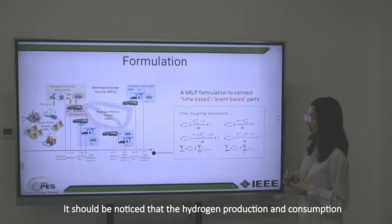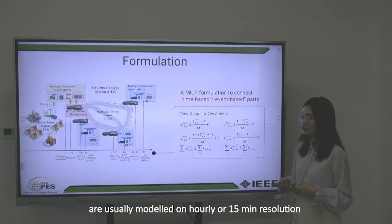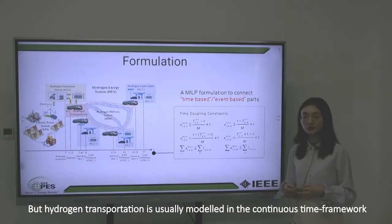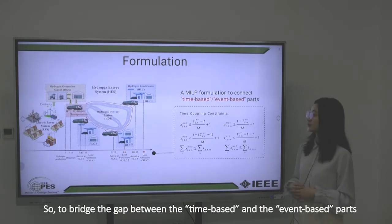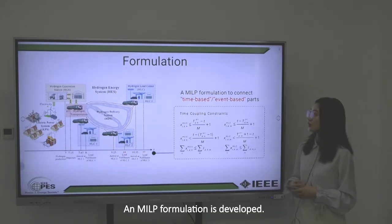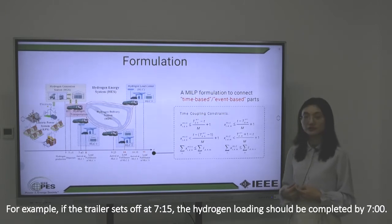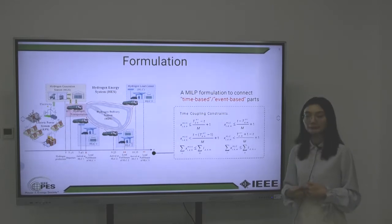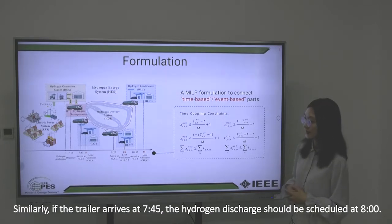It should be noticed that hydrogen production and consumption are usually modeled on hourly or 15 minutes resolution, but hydrogen transportation is usually modeled in continuous time framework triggered by the departure and arrival events of trailers. So, to bridge the gap between the time-based and event-based parts, we come up with the linearization technique. An ILP formulation is developed. For example, if a trailer sets off at 7:15, the hydrogen loading should be completed at 7 o'clock. Similarly, if a trailer arrives at 7:45, the hydrogen discharge should be scheduled at 8 o'clock.